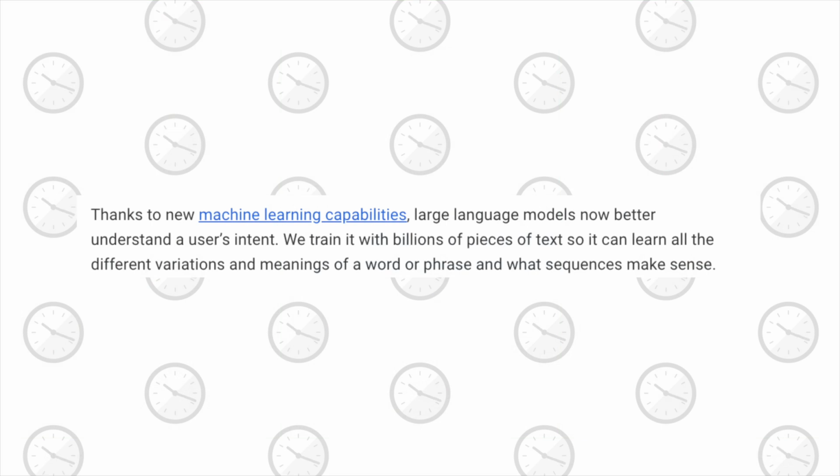So then it says, thanks to new machine learning capabilities, large language models now better understand a user's intent. We train it with billions of pieces of text so it can learn all the different variations and meanings of a word or phrase and what sequences make sense. So we've heard that a lot about the large language models and how smart they are now. But then it goes on to talk about more specific changes to broad match that are new in 2023.